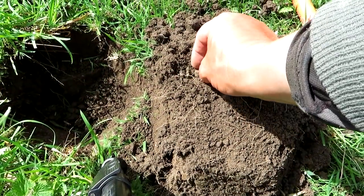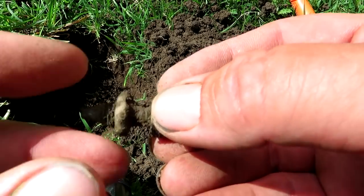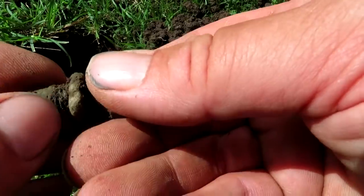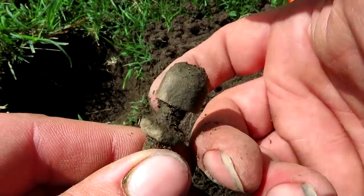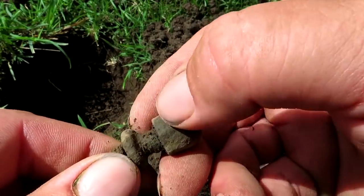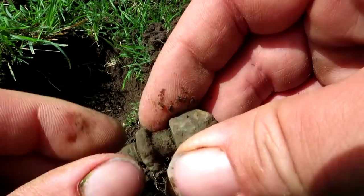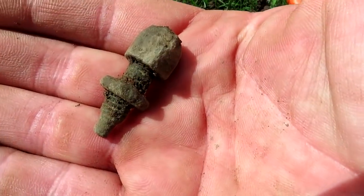Now I think, tell me if I'm wrong, I think that is off a Flintlock rifle. It would have had a screwy thing that went down into the top over the main trigger mechanism, and it had something to do with adjustment on a Flintlock rifle.